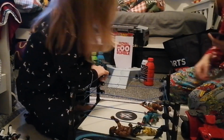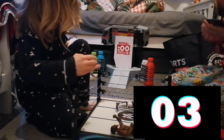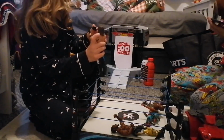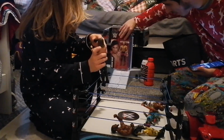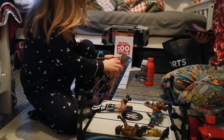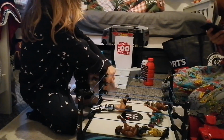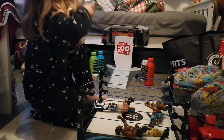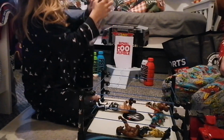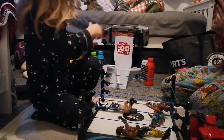5, 4, 3. Oh, the ring's gone. Right. 2, 1. Here we go. It's Noam Dar. Noam Dar, another new fix for Brady to open. And he is nearly in there. Noam Dar is in the match.